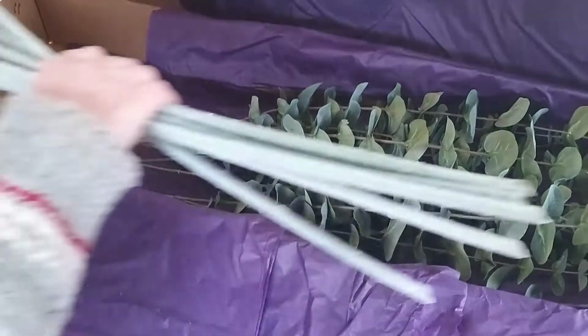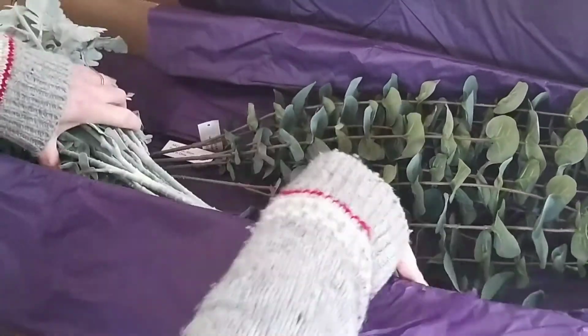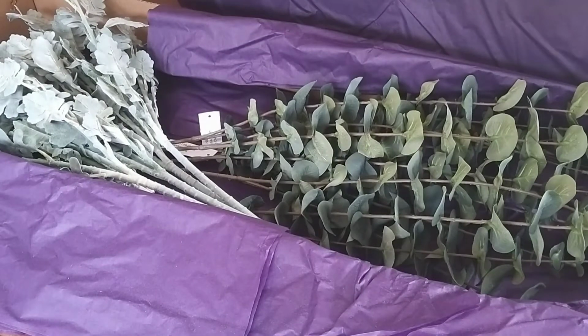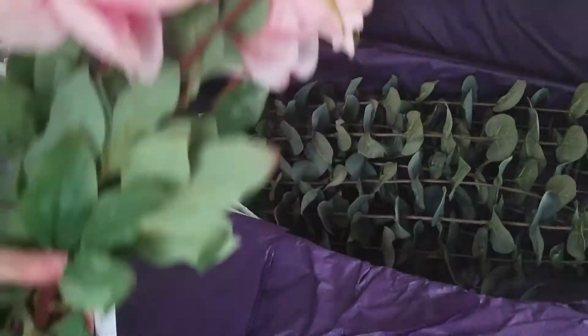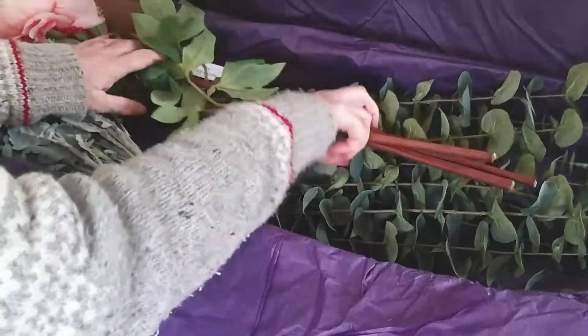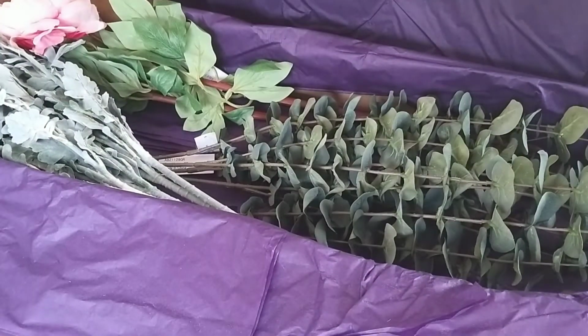I just thought it would be interesting for you to see what a box of artificial flowers looked like if you were deciding that you wanted to use them to decorate your home, or perhaps even use them for your own DIY wedding flowers. So I'm going to pack everything away and store that back in my workshop until I'm ready to put my flowers in a vase or use them in class.